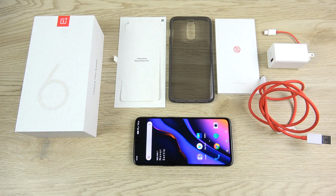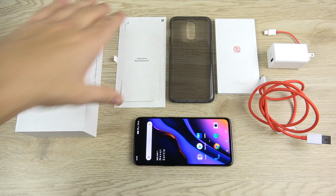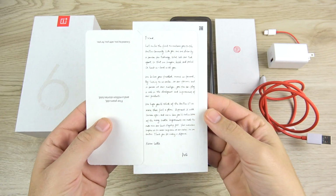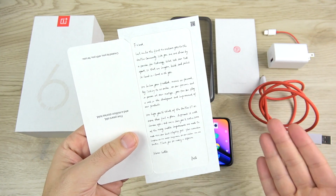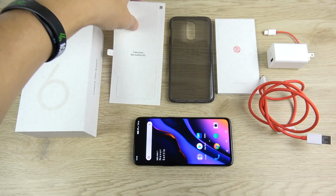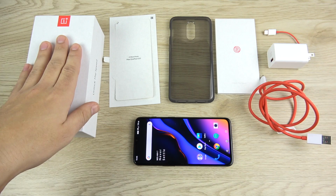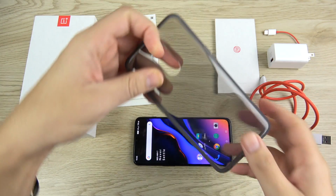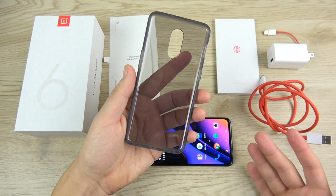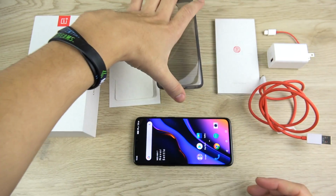Okay, so pick up a OnePlus 6T and here's what comes in the box. First of all, I got a little letter from the OnePlus CEO. Haven't seen this before. I'm not going to read it here on camera, but it's in cursive and that's a nice touch. You know, welcome to the OnePlus community. You have your warranty information in there as well. It also comes with a case. I love when you get cases with a phone because you're protected right away, right when you get the phone. You don't got to worry about finding a case.